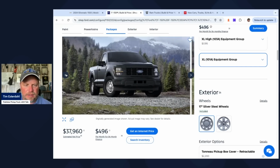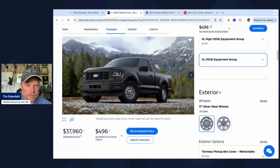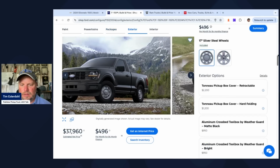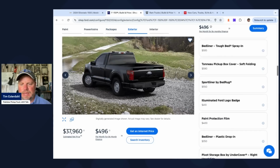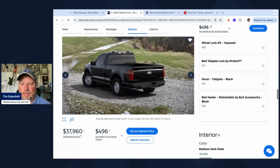Okay, so I'm just flipping around a little bit. That's a Ford. I like it. Yeah. Center bed, steel wheels, right? That's what the base trucks are. So we have some options. You can have some tonneau covers, some bed liners, some bed steps, all sorts of stuff. You can trust me, you can add a lot of features.